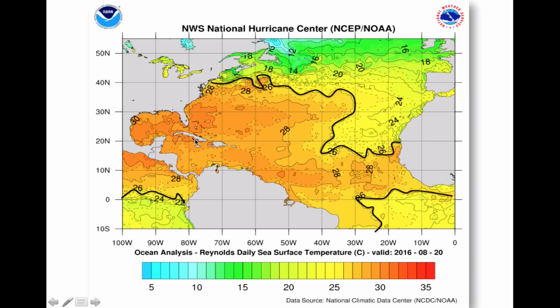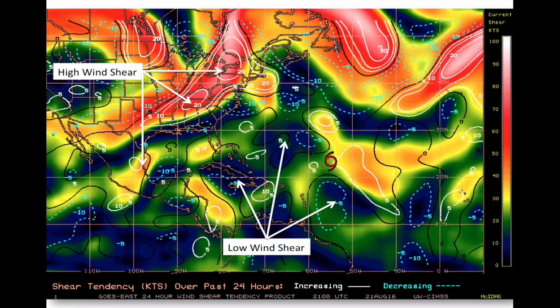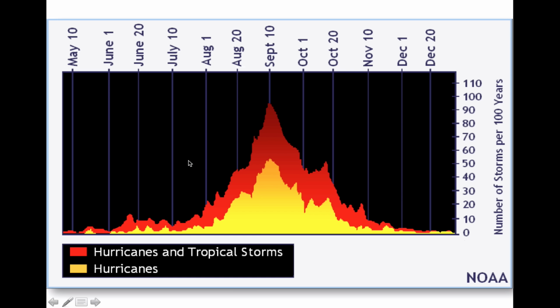Next, while hurricanes produce incredible winds themselves, they need the environment that surrounds the hurricane to be calm. That's why meteorologists look at maps of wind shear, like this one. It's a complicated map, but the lower the wind shear value, the easier it is for a hurricane to survive. And right now, wind shear across the Gulf of Mexico, Caribbean, and Western Atlantic is relatively low. So why am I talking about all of this? Well, the bulk of the hurricane season is right on our doorstep.